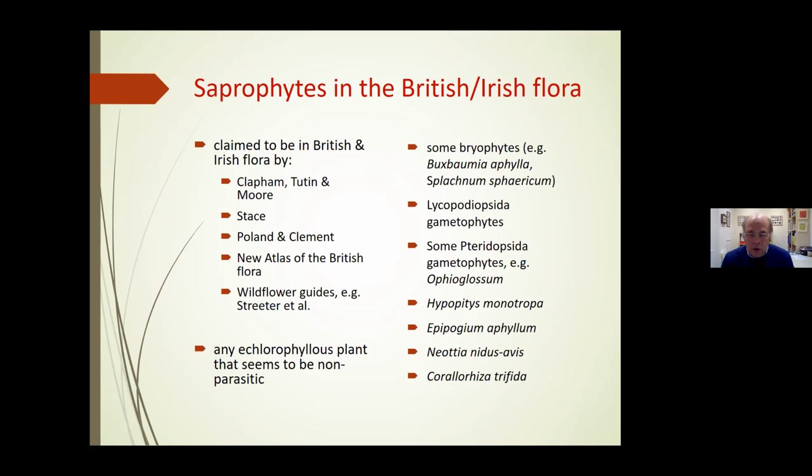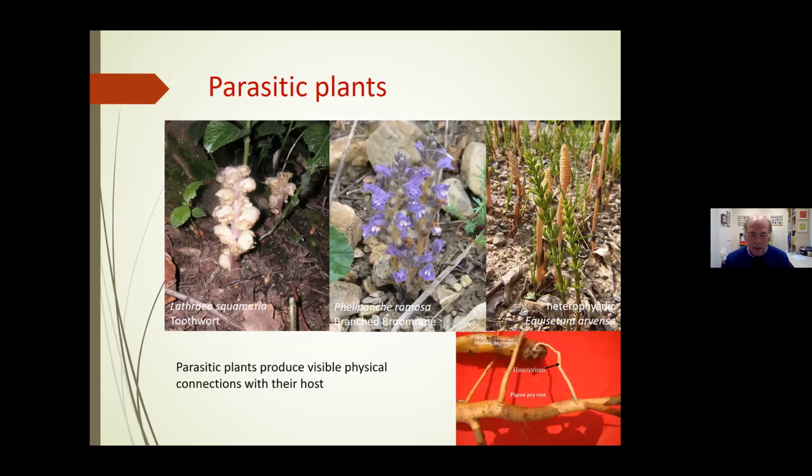Now, they're called saprophytes because they don't qualify as parasites. To qualify as parasites, typically there is an identifiable connection between the parasitic plant and its host. So, for example, toothwort, if you dig down in the soil, you can find a connection between the rootstock of the Lathraea, the toothwort, and its host. You can see a physical connection, which looks a bit like a root, which goes to the host.